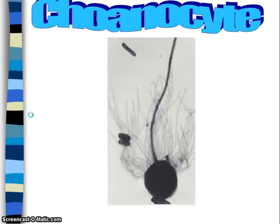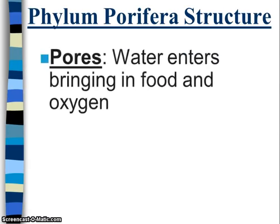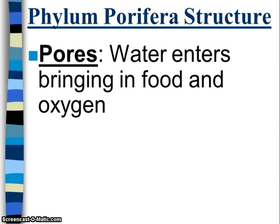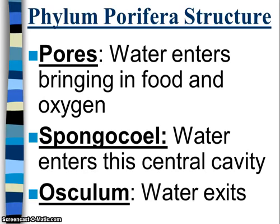This is what's showing you as the choanocyte cells. These are the cells that are lined with flagella that are constantly moving to create that water current. Choanocytes are called collar cells. So we have pores. That is where water is going to enter to bring in food and oxygen. Okay. Spongiocoel is that central cavity where water enters through. Osculum is the big opening on the top where the water will exit. And it's a very large pore, very large opening.